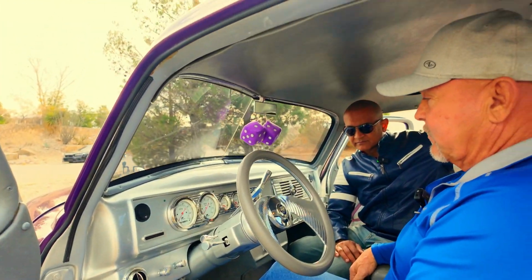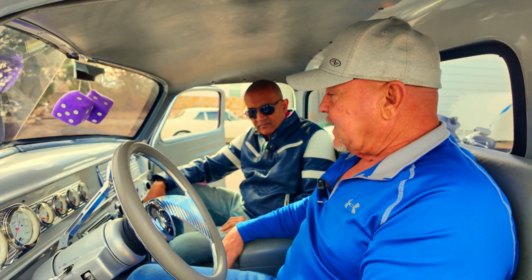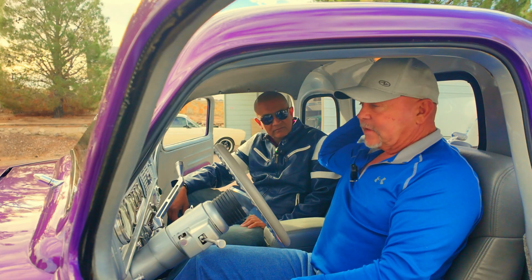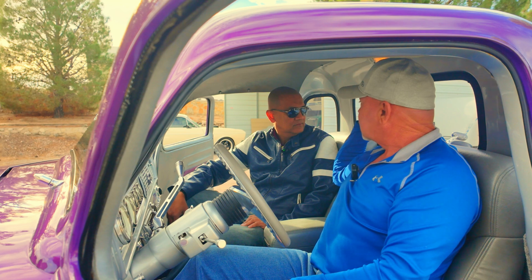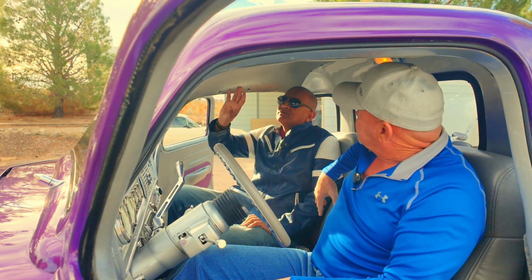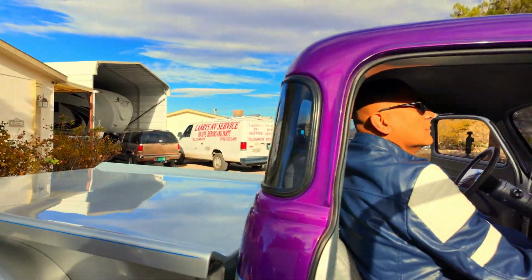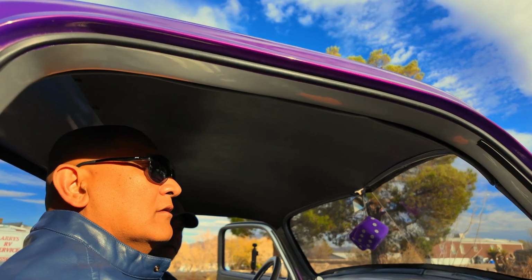The seat came out of a 2009 Chevy Blazer S10, and I had the top of the seats cut down so that it wouldn't block the window, because we actually chopped the top. Okay. And what about these? This is just the leather on top? It's fake leather. Everything is fake leather.